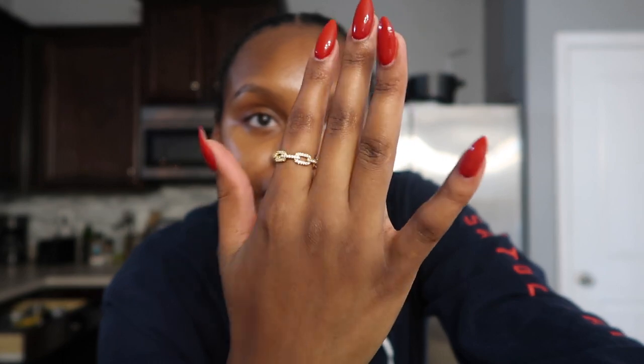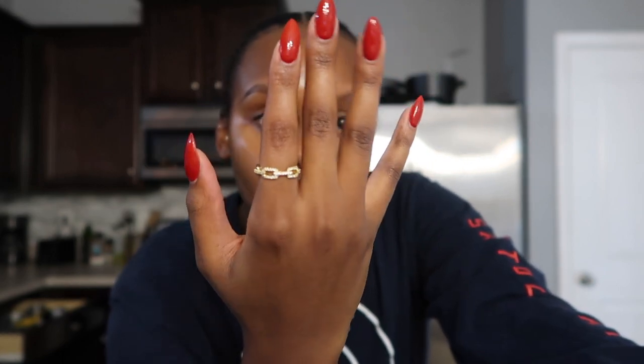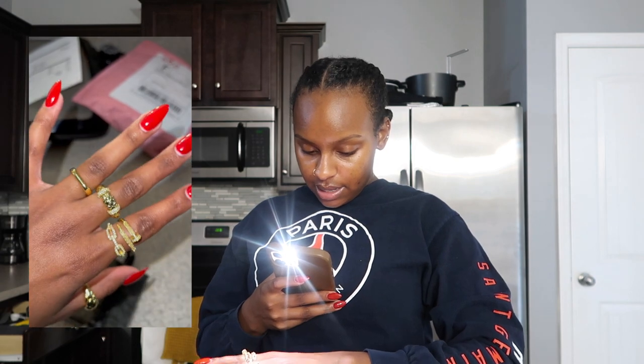So pretty. I'm gonna take a video with a flashlight on my phone, and insert it so you guys can see how all of the rings look with a flashlight. So let me go ahead and do that. Okay, here you go. This is how the rings actually look. So pretty. Gosh, they are gorgeous. Love it, love it, love it.